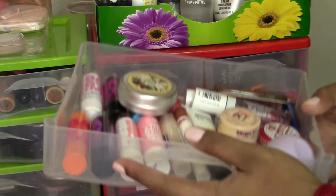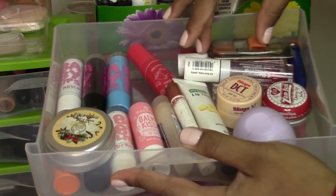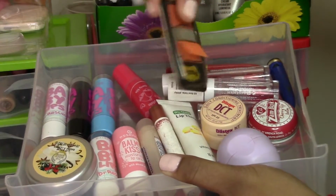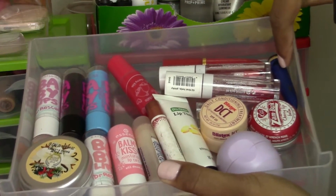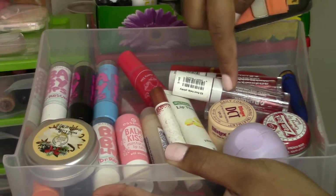Next, moving on to this drawer right here. This is just all my lip care products and stuff like that. I also have some post-it notes in case I want to create a fierce look or anything. And then I also have kajal sticks. I wouldn't be an Indian girl if I didn't have a few kajal sticks in my actual makeup collection.